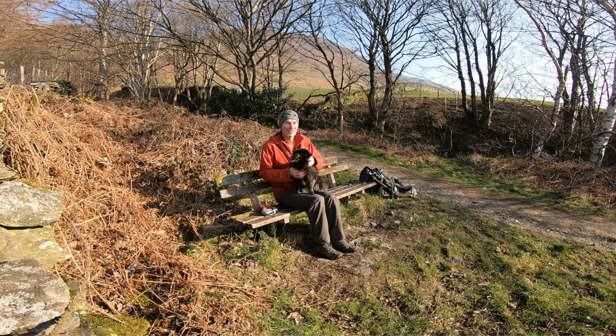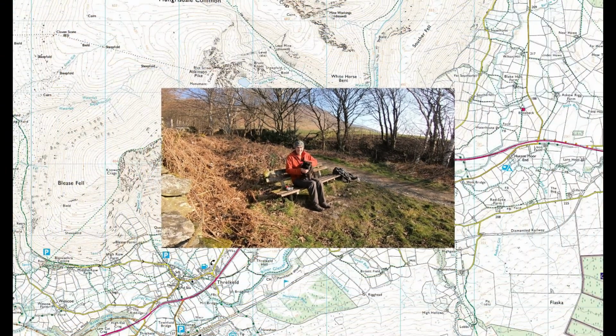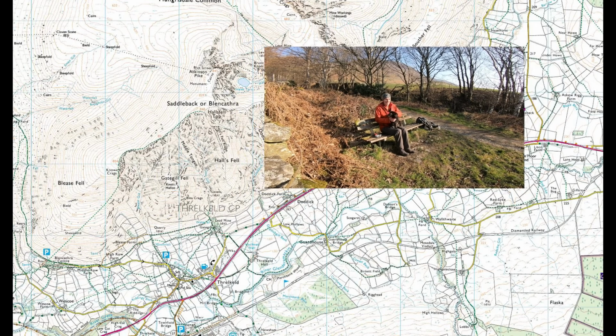The sun is up, the sky is blue, there's not a cloud to spoil the view. Morning everybody, it is a beautiful day here in the Lake District. Today we are going to climb Blencathra.